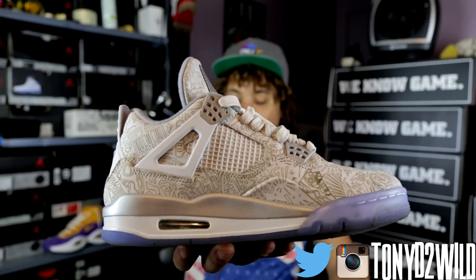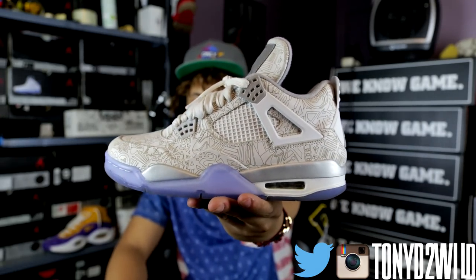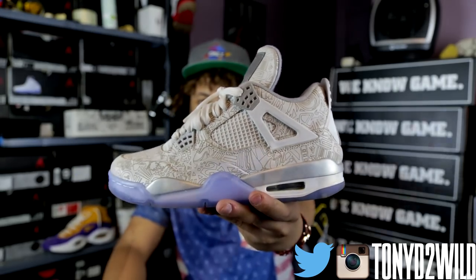But definitely one of my favorite releases so far. That price was just a little too crazy, but I ended up doing it. At this point, I can't sell them and get the money back, and I'm not going to sell them for less. I spent too much money on them to sell them for less. But the Jordan 4 Laser is what I rocked, and that was for Sunday.